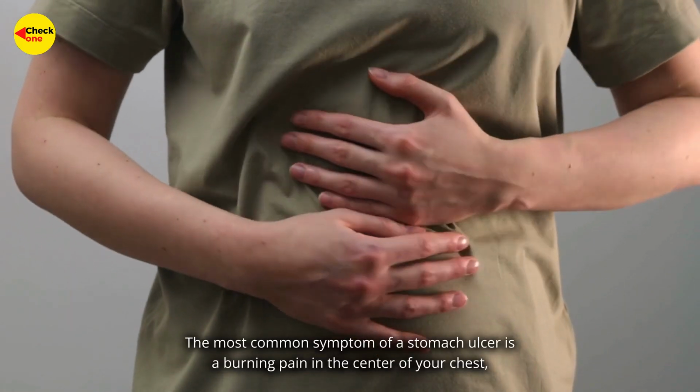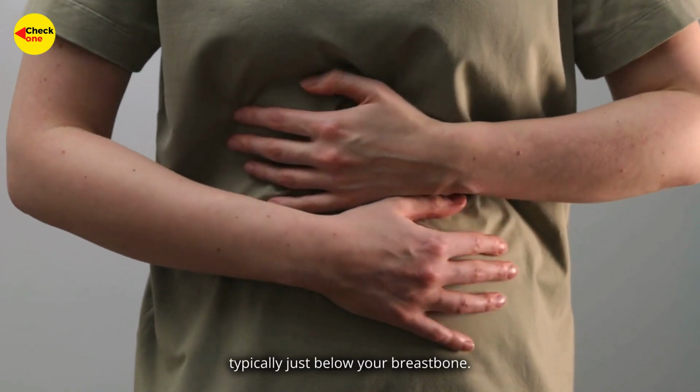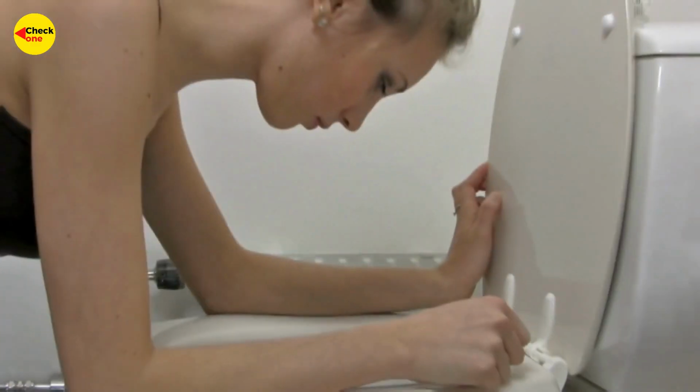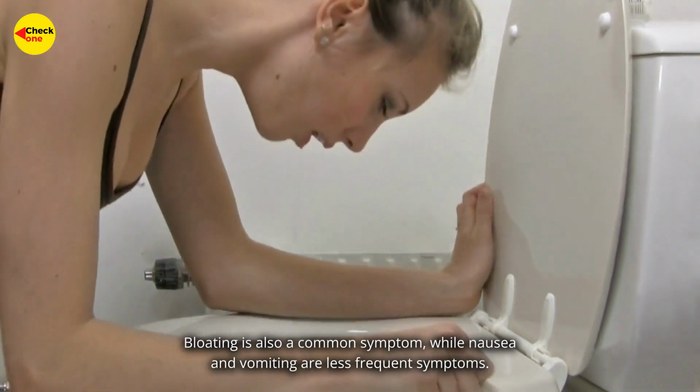The most common symptom of a stomach ulcer is a burning pain in the center of your chest, typically just below your breastbone. Bloating is also a common symptom, while nausea and vomiting are less frequent symptoms.